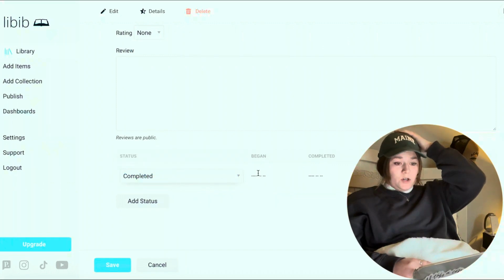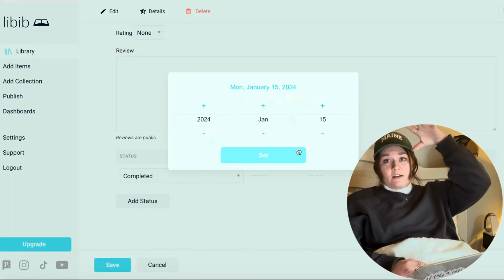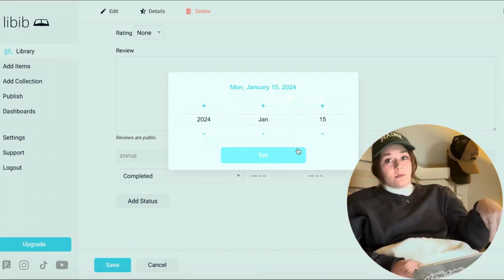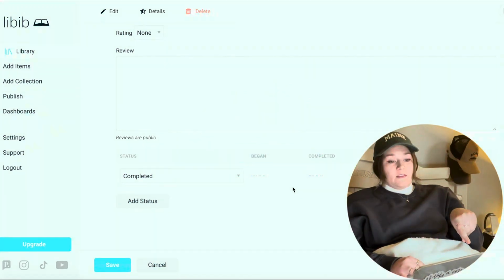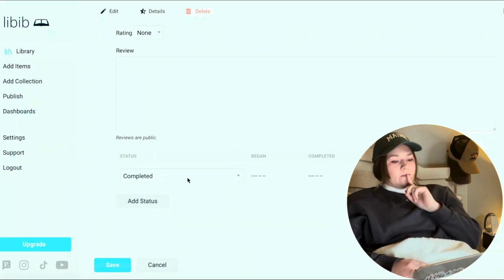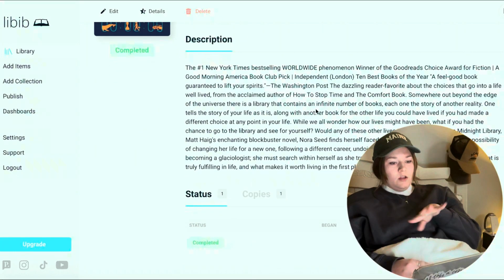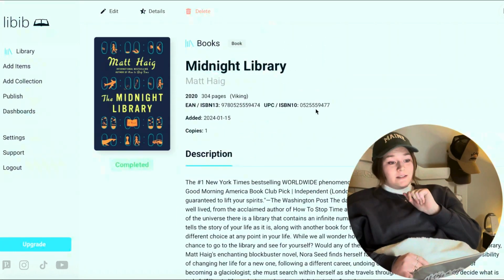I finished this book. You can also put in when you started it and track how long it took you to read certain books. You can also put that in there. I don't think I'm going to do that because that just takes way too long. But you can do that and then just hit save, and that'll keep it all squared away for you and keep that information that you need.